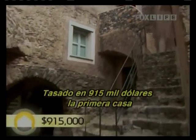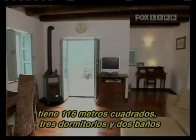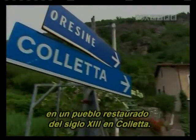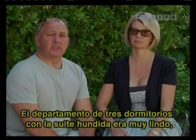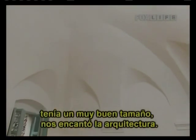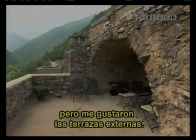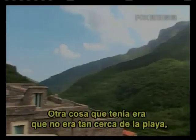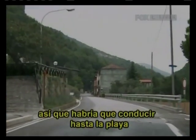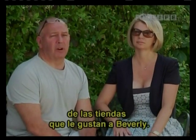Listed for $915,000, the first place is a 1,250 square foot, 3-bedroom, 2-bath flat in the restored 13th century village of Coletta. The 3-bedroom apartment with the sunken master suite was really, really nice. It's a very good size. We love the architecture. I thought the decor was very tired, but I did like the outside terraces. The only thing I did find about the apartment was it wasn't that close to the beach, so we'd have to drive to the beach if we wanted to use the ocean, and also the shops, which I know Beverly was rather interested in.